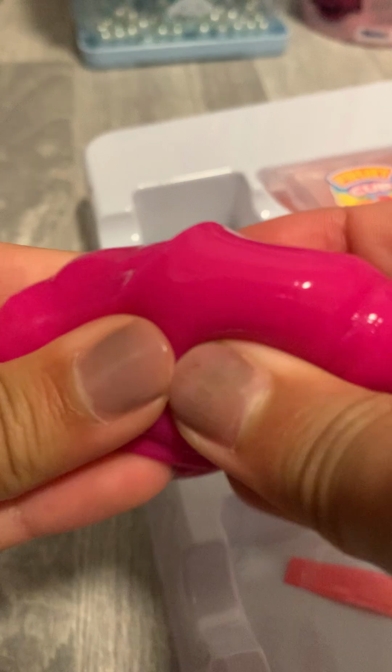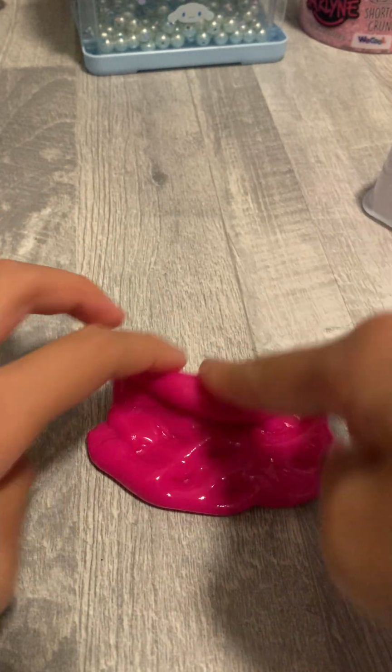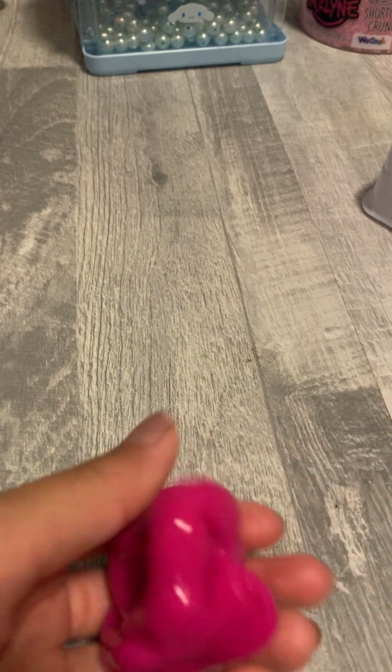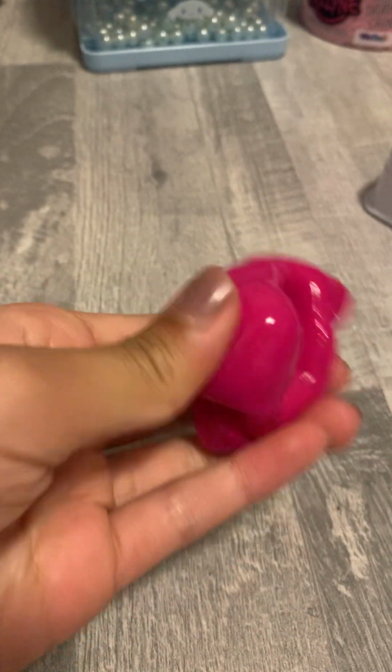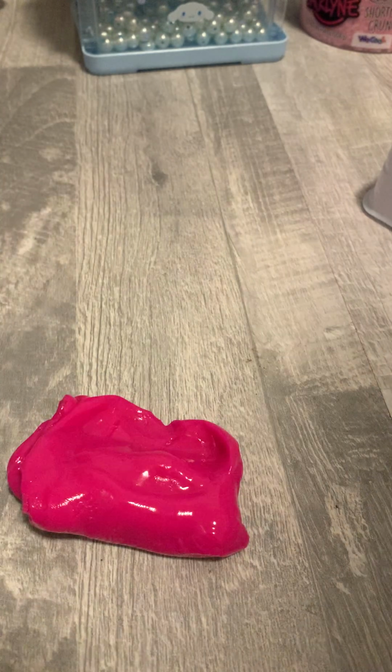Okay, so it's this cute dark pinkish look. Oh, it's kind of thick. So this one is like beautiful, nice, thick and glossy. Wow, I love this. So let's see what it smells like. Wait, this actually does smell like strawberries. No way, that's crazy. It's kind of thick and drippy. But it's a good slime.